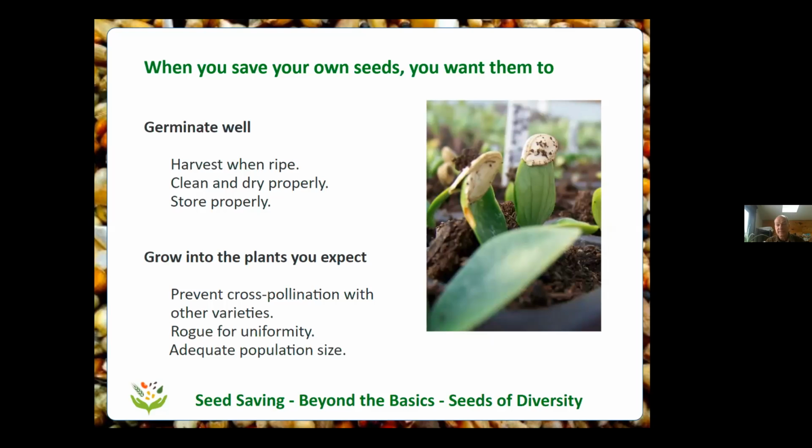You have to store the seeds properly. Every seed is a living thing. It's a little baby plant inside a shell, just like a bird in an egg, and it has to have some food. So every seed has a little bit of food stored up, and it's a little baby plant eating that food. When the food runs out, the seed dies. That's why old seeds don't grow. So we'll talk about how to store your seeds so that they hibernate and eat their food slower. That's why they'll last longer.